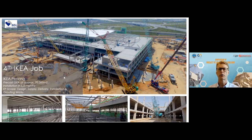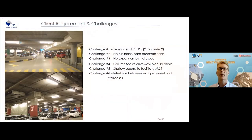We have certain areas in the warehouses where the loading is as heavy as 2 tons, 20 kPa. So on those areas, we actually used single T slabs rather than hollow core. So all the balance of the floor areas were using hollow core slabs. And then a steel structure to cover it, steel roofing and steel cladding. So some of the challenges we had here.